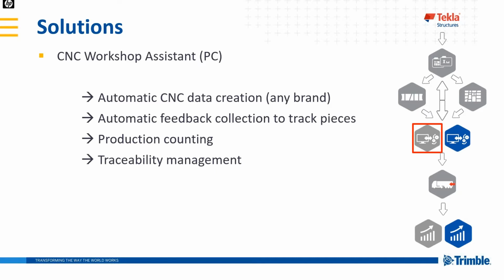And actually, Steel Projects, we got our start in '94 with really this CNC data creation. That really was our bread and butter, import drawings and this CNC data creation for the Ficep machines.